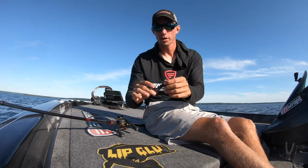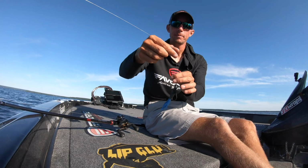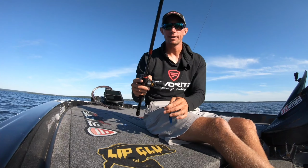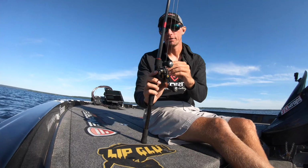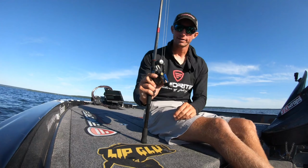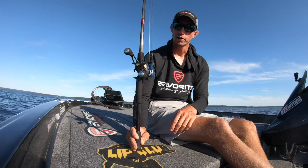Same bait, same hook, Trokar TK130 3/0, but I would switch up to 50-pound braid on this because I was getting it down into some heavier cover. So I wanted to make sure I had heavy enough line to yank one out. And this definitely played a big role. I caught a couple key fish on the punching rod.